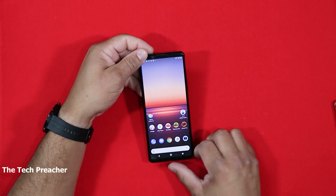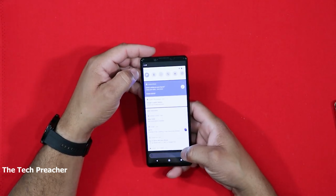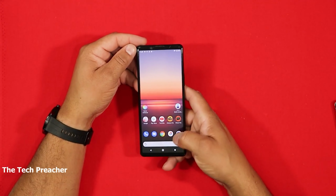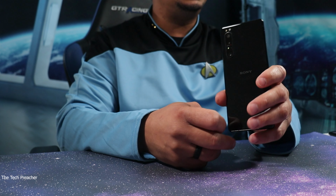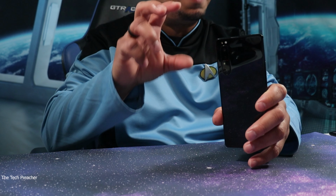Guess what? Even though we hear the debacle about LG, the LG V60 got Android 11. This phone, this is the Sony Xperia 1 Mark II. This device does not have Android 11. This phone hasn't been updated in months. This phone is running Android 10, with the November security patch on here. This phone hasn't been updated since November.